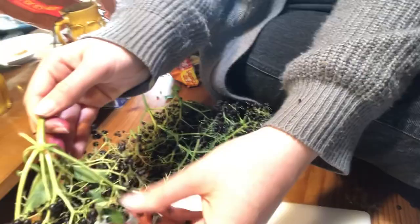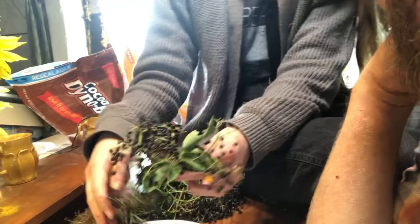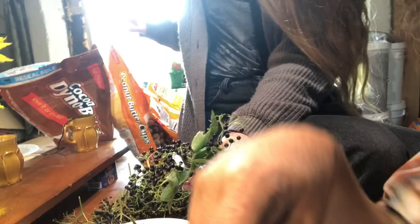So we've got a little pile left. Looks like we'll have to get another bowl. The branches look super pretty. Aren't they pretty? These things are so beautiful when they're flowering. We actually have some that are still flowering at the moment on another plant that doesn't have any that are ripe.